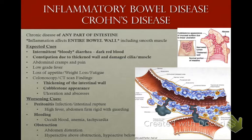They can have the same concerns that we do have with diverticulitis. You could certainly have an abscess that ruptures through this, that becomes peritonitis. You can have bleeding because of this. It's eroding away to the blood vessels. You can have obstruction. So those are our big worsening cues with Crohn's disease. So very high risk of peritonitis and obstruction with these. And mostly the obstruction is due to the scar tissue blocking off movement.